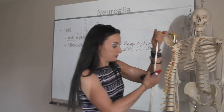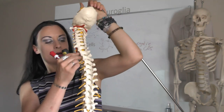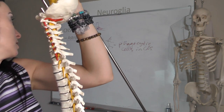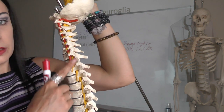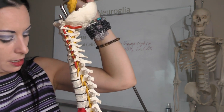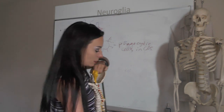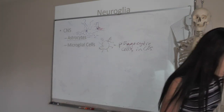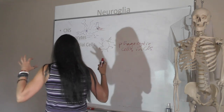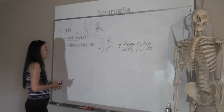But your nerves coming out of your vertebral column are covered in connective tissue, and your immune system is used to seeing connective tissue all the time. It's not used to seeing neurons. So if you actually nick a nerve, you're going to start an immune response, and it's going to be nasty. So your immune system does not talk to your nervous system on a normal basis. Your nervous system is so highly protected that not a lot of stuff can get in.